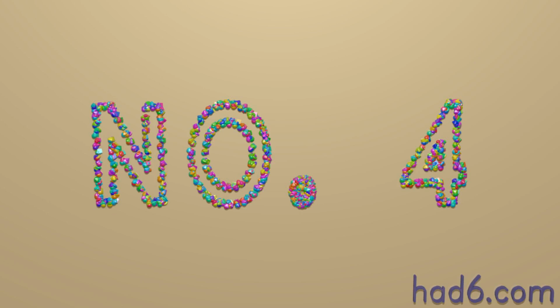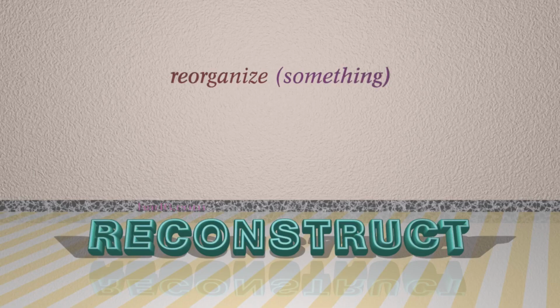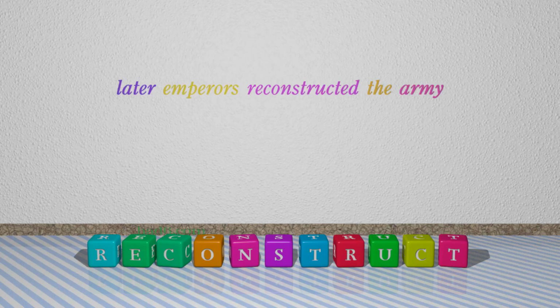Number 4. Reconstruct, which means reorganize something. Reconstruct. For example, later emperors reconstructed the army.